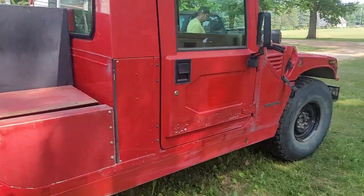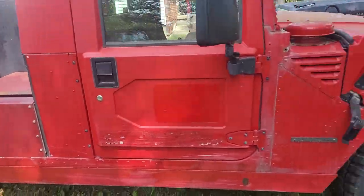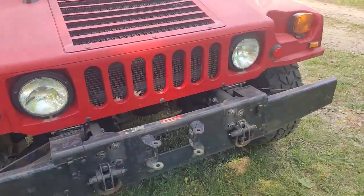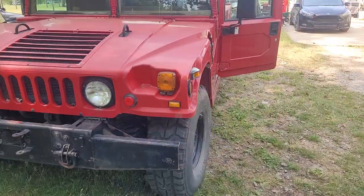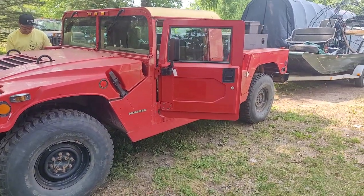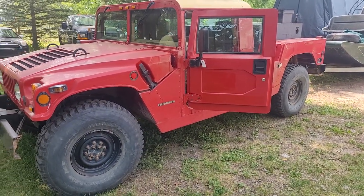Nice vehicle. But like I said, a good portion of these Hummers are not licensable. This one is.